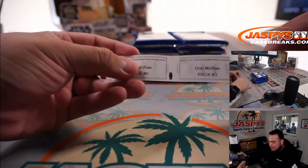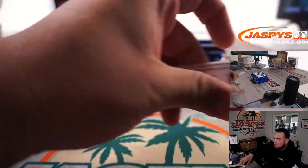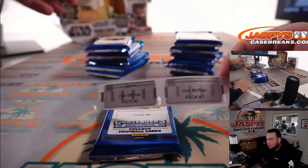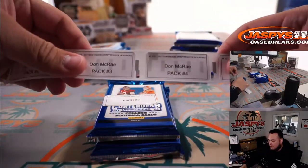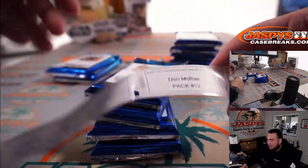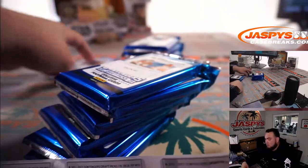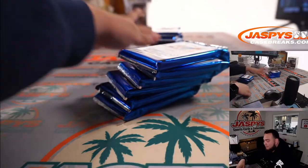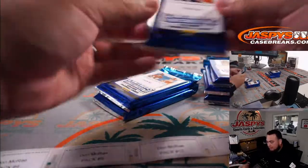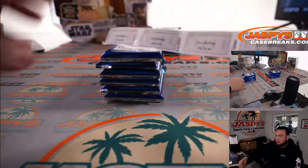Alright then, so Don, you have pack 6, 3, 4, 5, 12, 2. Let's redo that again. So pack 6, pack 3, pack 4, pack 5, pack 12, and pack 2. Just to reconfirm, so it's 2 last, 12, 5, 4, 3, and 6. Alright, Don, here you go, buddy.